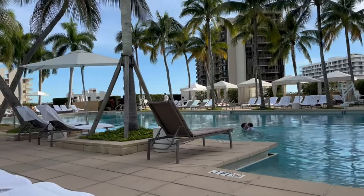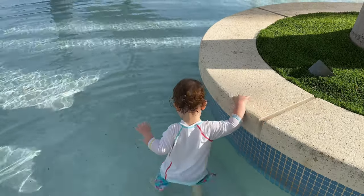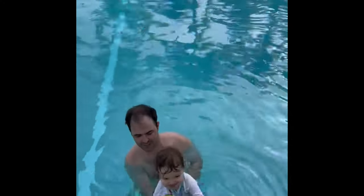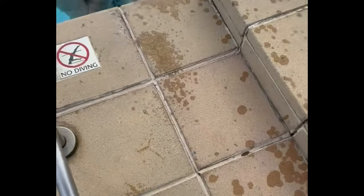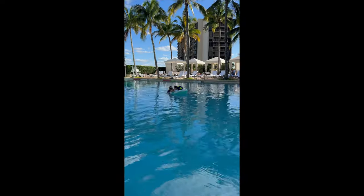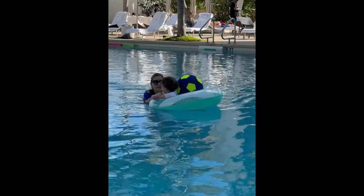The hotel also gives you access to the Equinox gym in the building. It's truly a luxury experience that you never need to leave. The pool area has its own baby section, but our son, he wanted the big pool.